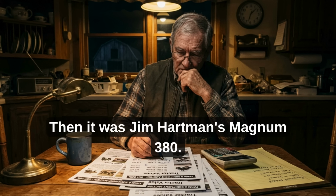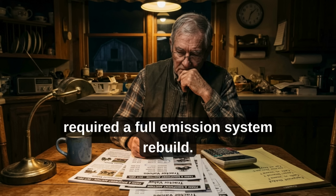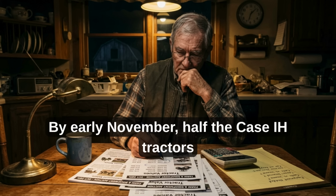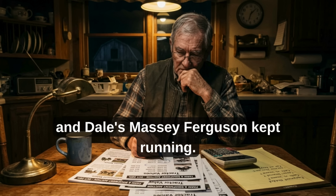Then it was Jim Hartman's Magnum 380. Overheating issue, coolant leak in the EGR system, required a full emissions system rebuild. Three weeks down. Then Carl Benson's MX305 started losing hydraulic pressure, pump failure, another dealer trip, another week of downtime. By early November, half the Case IH tractors in Randolph County had been in the shop at least once, and Dale's Massey Ferguson kept running.